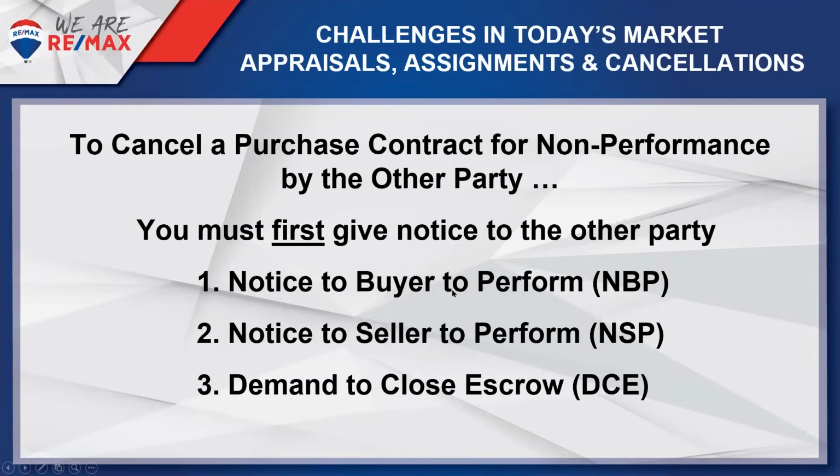And of course, the buyer could say, first of all, correctly by the way, the contract says you got to give me a DCE, not a notice of buyer to perform. So you haven't given me a notice. And second of all, even if I thought you did, then I get my deposit back. And that could be problematic. So only use a DCE to compel a closing.